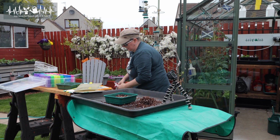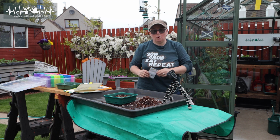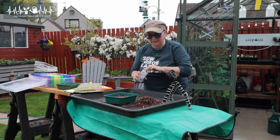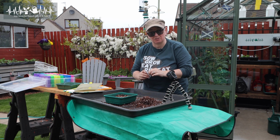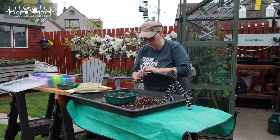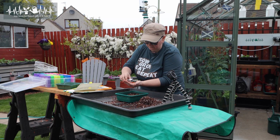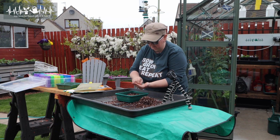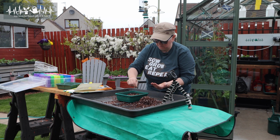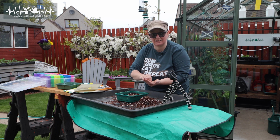Okay, next one then, little gem lettuce. All through winter we were growing a gem lettuce that was a Valen winter gem lettuce. Not doing that now, we're back to our standard gems now. And these I do broadcast sow because they're quite fine little seeds. I just try not to go mad with them if I can. But trust me, we will never have too many lettuces, so however many of these take, we will eat.